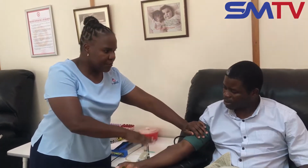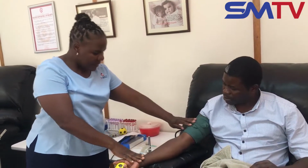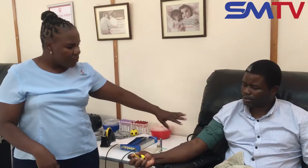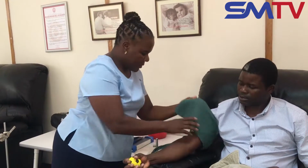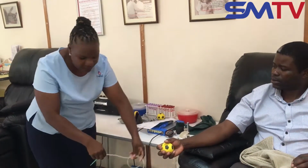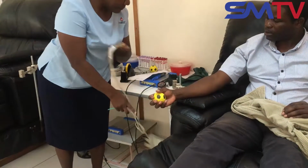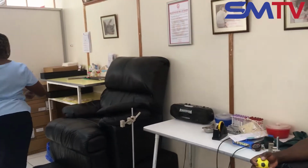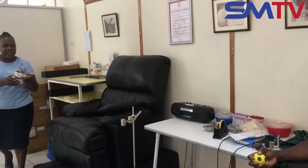We clean the area to remove any pathogens, and then we prick. The process should take about 10 to 15 minutes. That's what you'll be doing when he's donating blood. Then when he's finished, we remove this and discard the sharps. This needle is just used once. We put it in our sharps box, and then we tie the blood packs together. So this is the blood that Mr. Saira has donated.